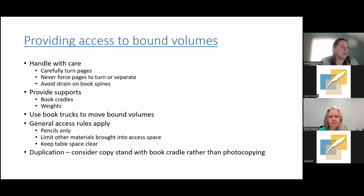And then being sure that you have the proper supports available in your reading room or access space. So thinking about book cradles, weights to help hold down pages as folks are looking at things. Using book trucks to move bound volumes, a lot of the same rules that apply for other materials in access and reading rooms. Thinking about pencils only, limiting other materials that are brought into your space, and keeping table space clear. So again, our goal is to minimize damage and refrain from overhandling as much as possible.